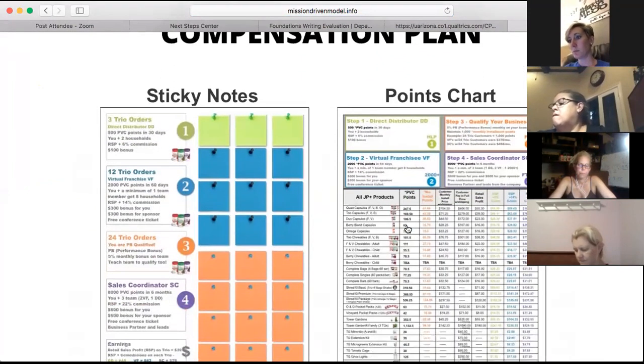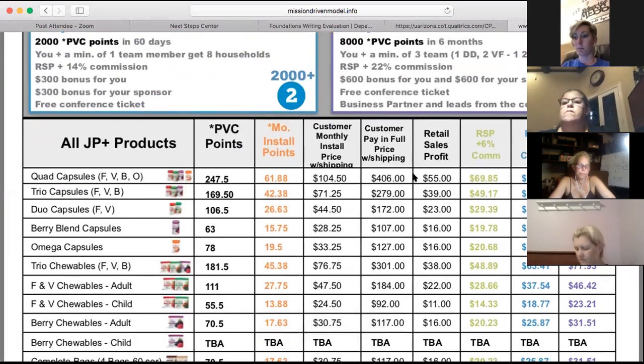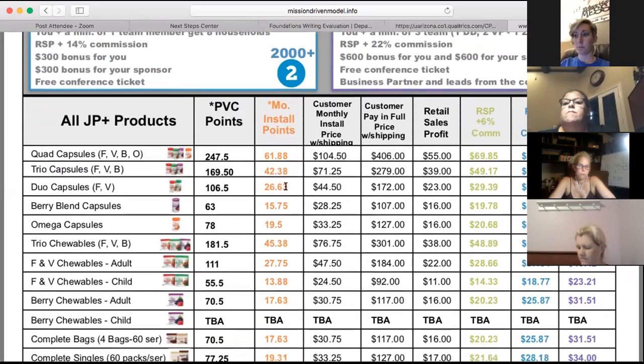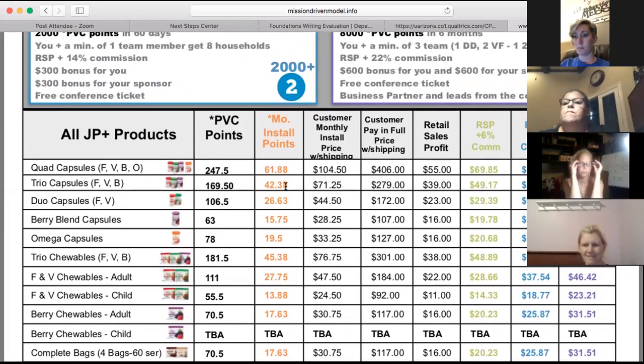And it brings me to this points chart. So I'm going to click on it and make it bigger. Basically, this chart, when you first look at it, is very confusing, a little overwhelming. But once you understand what it is, it will make more sense. So this column, can you see where my cursor is when I do this? Yes, I can see it.